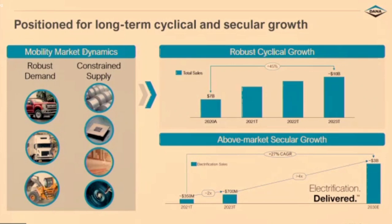So once they're able to secure access to the supply, we think we're going to see a very strong and robust cyclical recovery. And that's reflected in the upper right of this slide. So at our Capital Markets Day, we highlighted the business that did just over $7 billion last year. We expect to grow to north of $10 billion over the course of the next couple of years. That represents about 45% growth, largely driven by a very strong cyclical recovery.